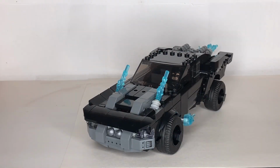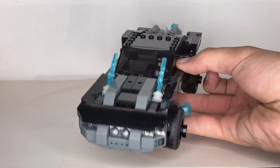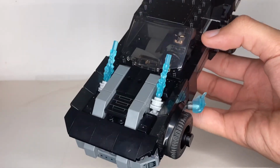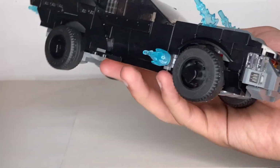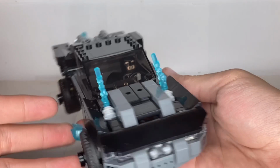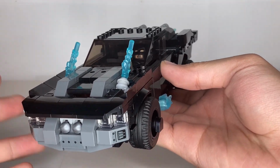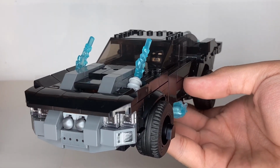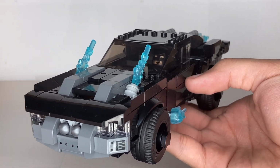I loved the process of making this thing. Now, it's not LEGO Speed Champions level of building, but it was still very enjoyable to make. But yeah, so here is the Batmobile from the 2022 Batman film, or for those who would say the Reeves Batman film or the Robert Pattinson Batman film, because I know that a lot of people have different ways of saying the Batman movie.